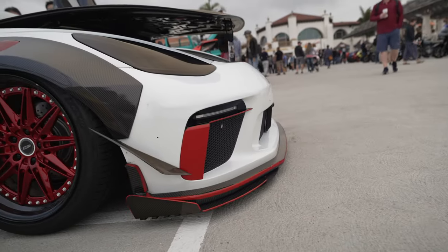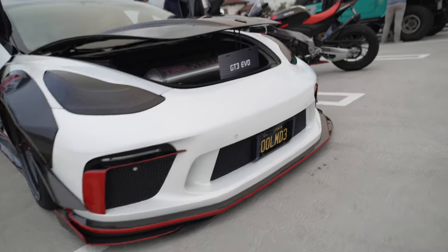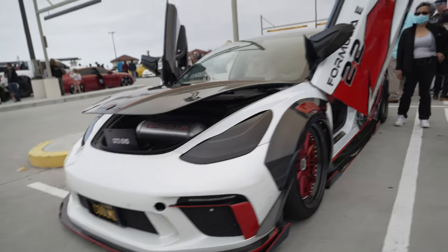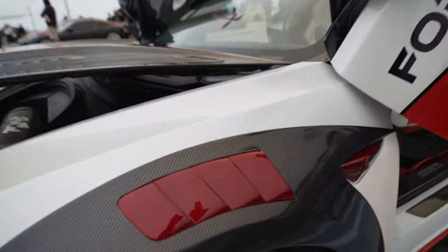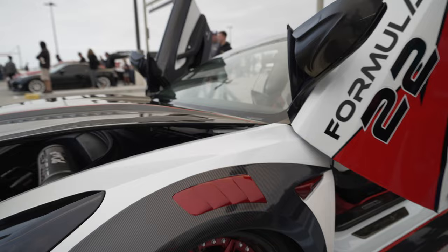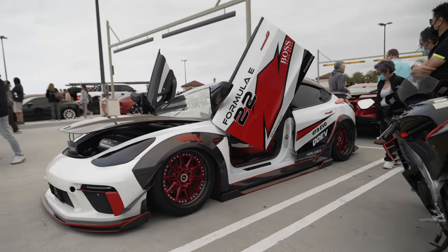Porsche GT3 front clip. Looks like a GT3. Pretty nuts. Oh, got something new this time? Fenders. Oh yeah, okay, you added the fender louvers. We didn't see that last time. Last week had no fender louvers, this week it did. So the mods continue on the most modified Model 3 ever.